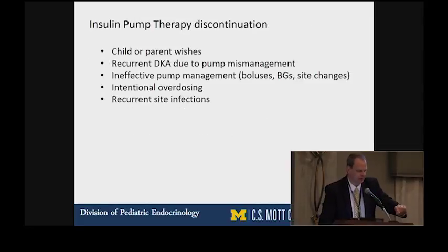What about discontinuing pump therapy? Well, this is always a challenge for us because most families don't want to discontinue the insulin pump therapy. The problem is if they have recurrent DKA because they're not managing well through those issues we just discussed, that's a problem. So sometimes we will take them off if they're not managing well.